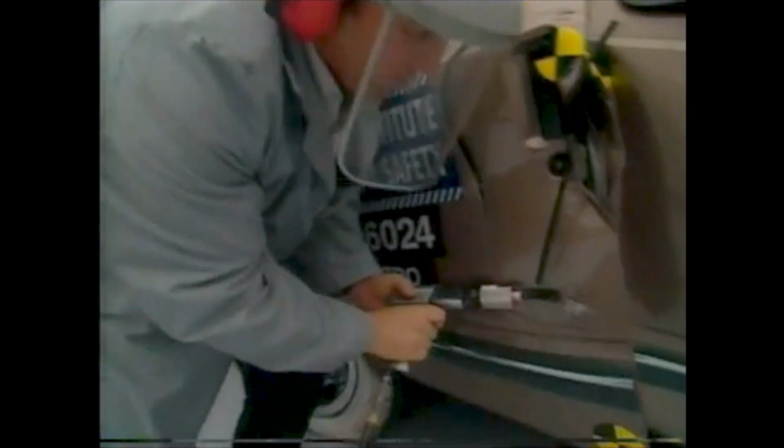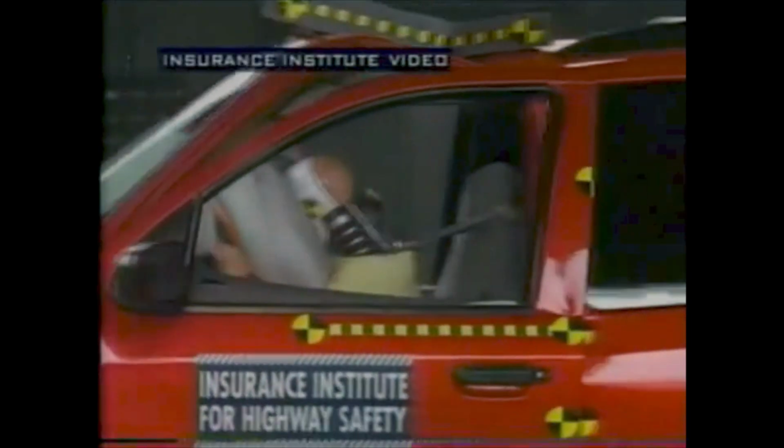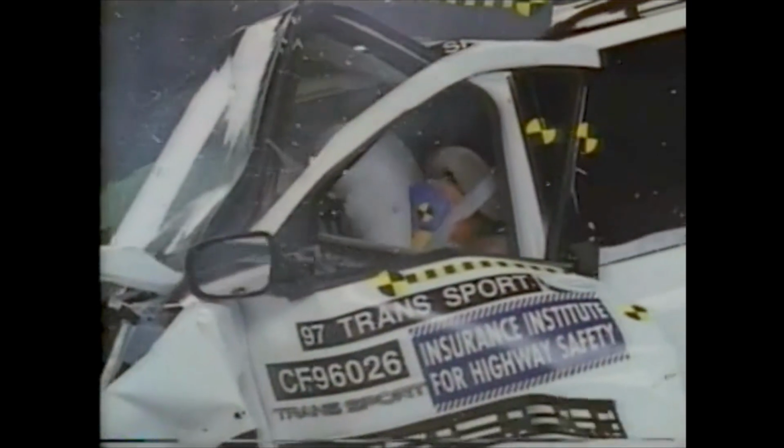Dateline cameras are behind the scenes at one of the most modern automobile crash test centers in the world. Researchers here at the Insurance Institute for Highway Safety are trying to understand why one family minivan can look like this, while another looks like this, all in the same test.